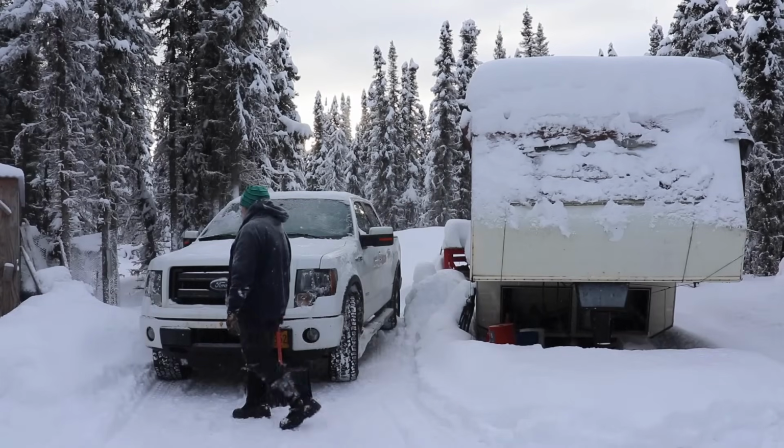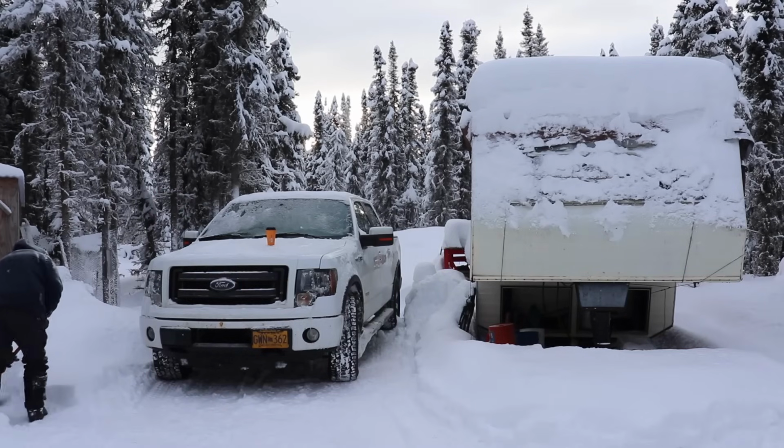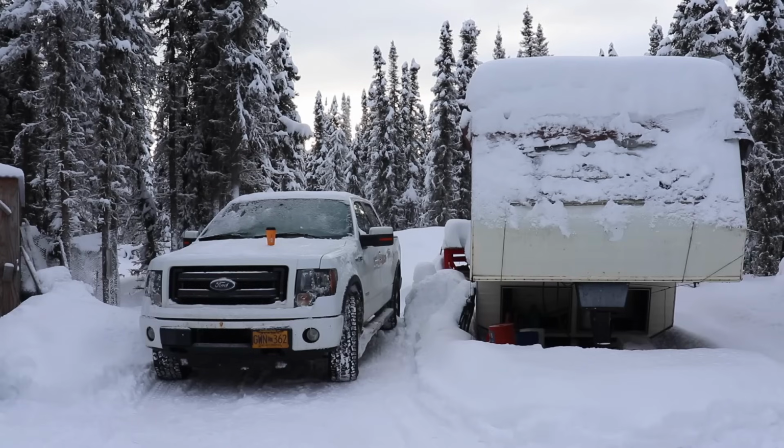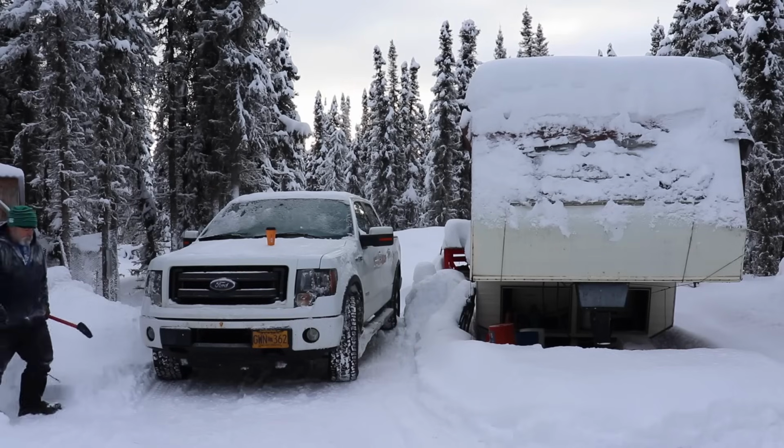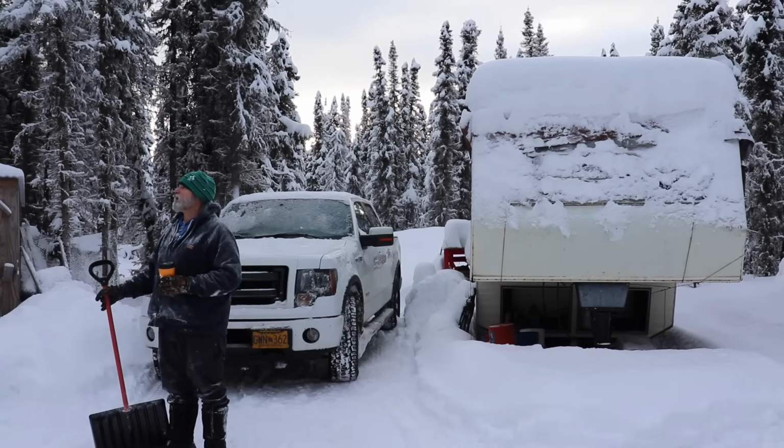Chickens, what are you doing? Ladies, hi. Hello. Pretty girls. All right, I can go inside and finally relax. It'd be nice when that snow sheds off the roof. It's gonna be cool.